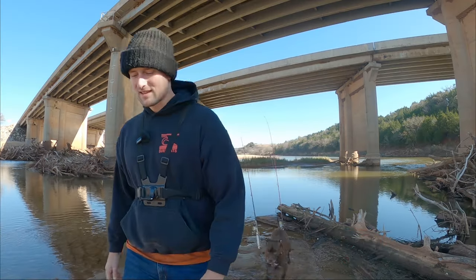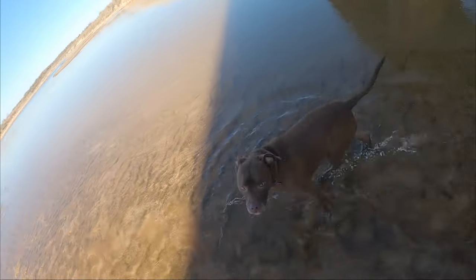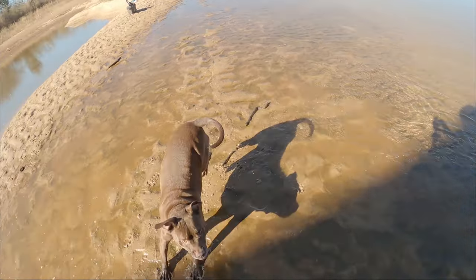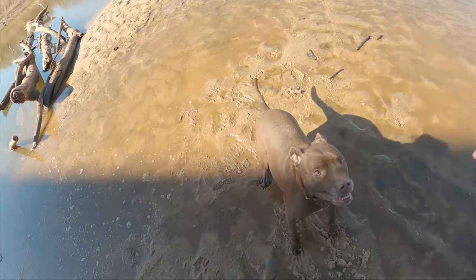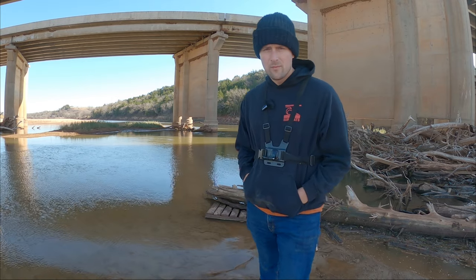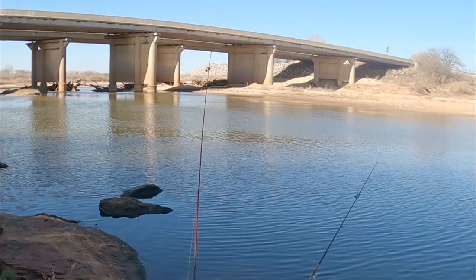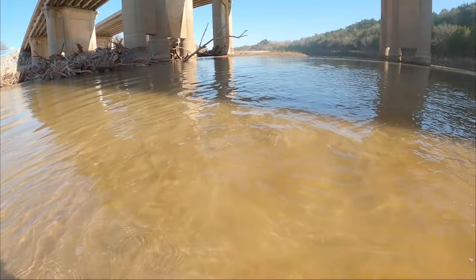Let's see what's biting today. We have a special guest, Lily, today. Hi, girl. All right, shh, we don't wanna scare the fish. Okay, go get muddy somewhere else. You're good. I'm gonna set a timer for about 10 minutes and then we're gonna move on. This bite here in the wintertime will usually be quick or none at all.